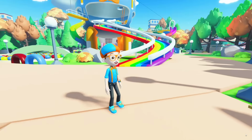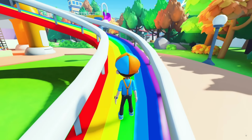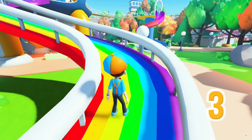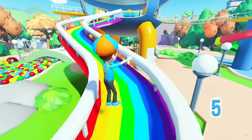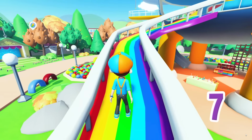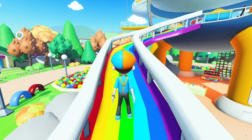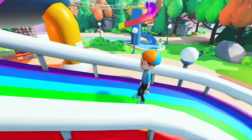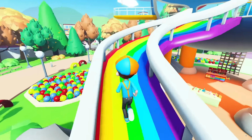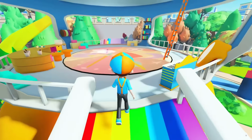Great! Let's go! Ooh, rainbow ramp! One hop, two hops, three hops, four hops, five hops! Whoa! Six hops, seven hops! Yeah! There are seven colors in the rainbow! It's so cool! Okay, let's keep going up and see what we can find to count!